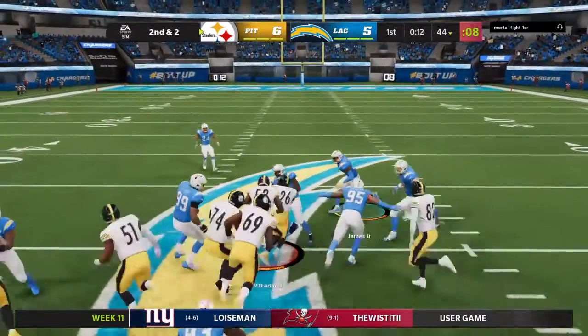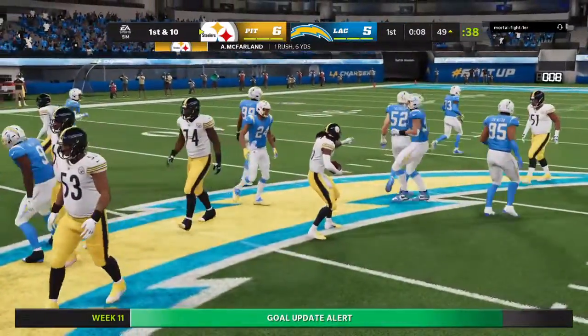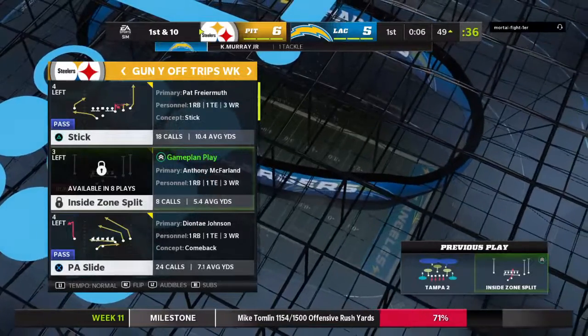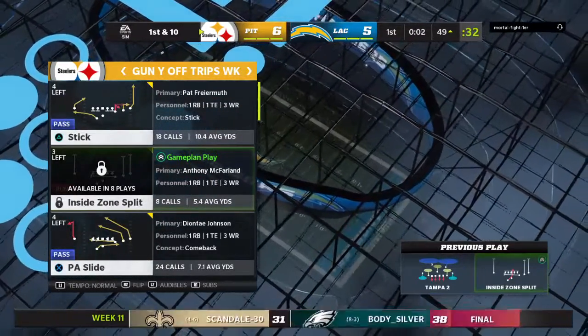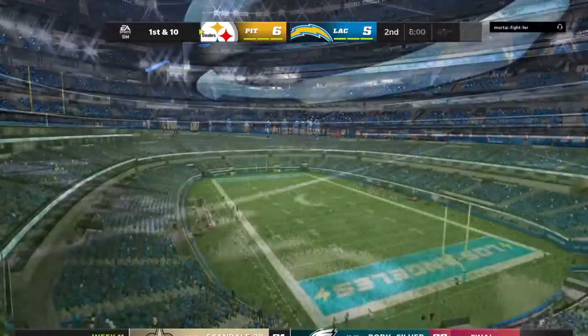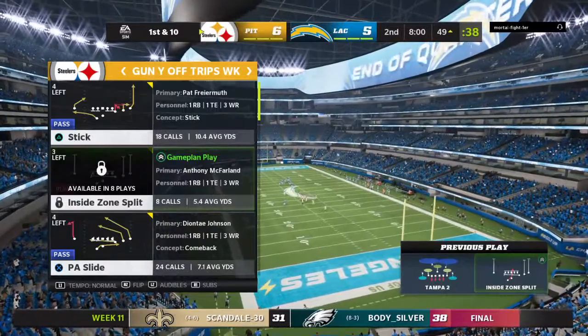Anthony McFarland, his first carry of the ball game. 6 yards the pickup, and that's a first down. An entertaining start to this one. More to come on EA Sports.